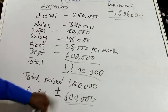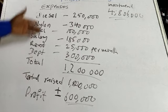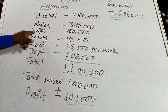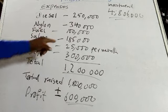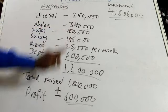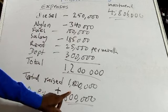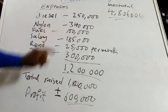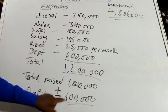Why I'm using plus or minus is that the cost of any of these items may be higher. Let's assume that the cost of fuel or the cost of distribution is higher than 100,000. Let's assume that we are removing 200,000 to add to this 100,000, making it 300,000. That means we are still having 400,000.